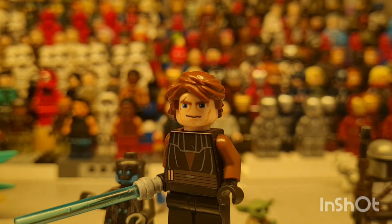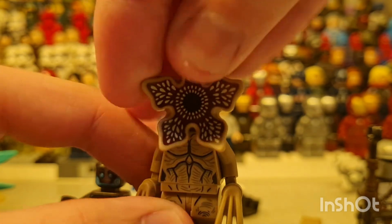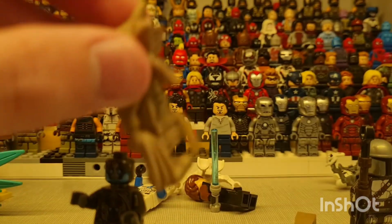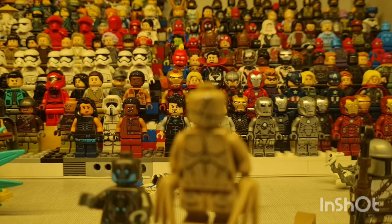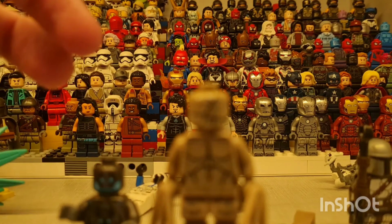But now we move into the top 3. And in third place, we have the Demigorgon. And this figure makes it in the top 3 because I just love this. This is such a good minifigure. I love the legs. Those are really nice legs. I love these leg pieces. They're so good. Also the head underneath, the closed mouth. If you like the focus, that'll be nice.